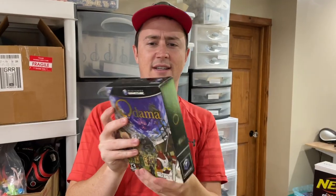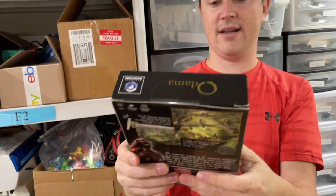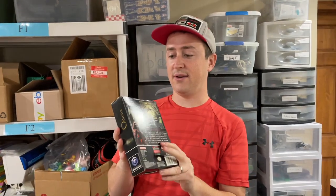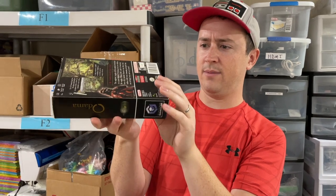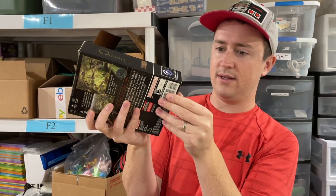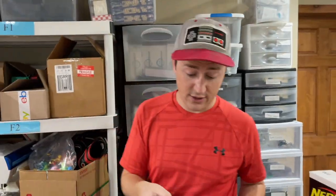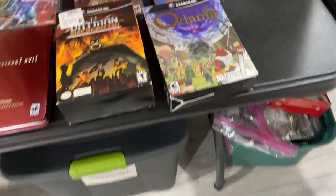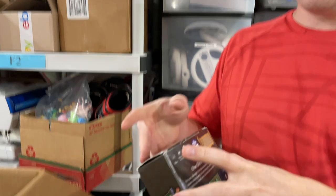And then we've got Odama. That looks sealed. I think it is. That is a surprise. I'm pretty sure, and I don't think it really opens from the bottom, though it does have a little bit of wear on the bottom, so we'll have to look into that one further, but could be sealed, which would be cool. I don't think that's huge, but definitely cool. This one would have been massive if it was sealed, like massive, massive. It's not. I didn't think it was.